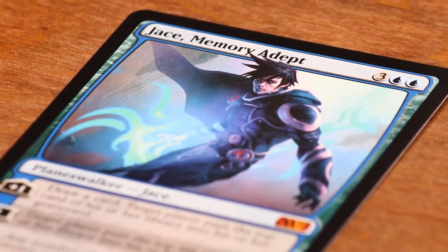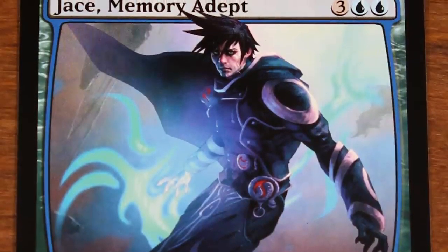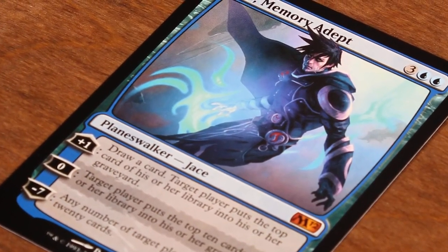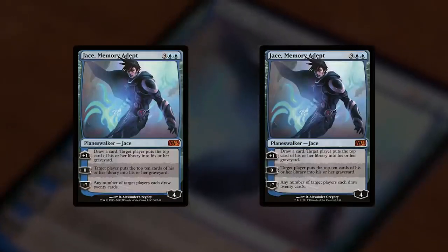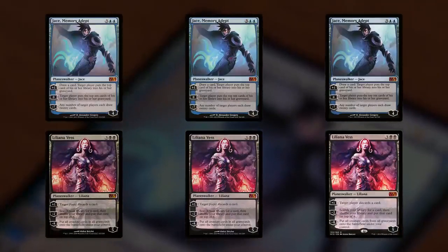Jace's third unique printing, Memory Adept, was introduced in Magic Core Set 2012. This 5-mana Planeswalker didn't see the same success as its predecessors, but it was a win condition in a painfully slow Turbo Fog deck. Jace Memory Adept was reprinted 2 more times in the following core sets, and ties with Liliana Vess in the number of times a unique Planeswalker card has been reprinted in a core set.